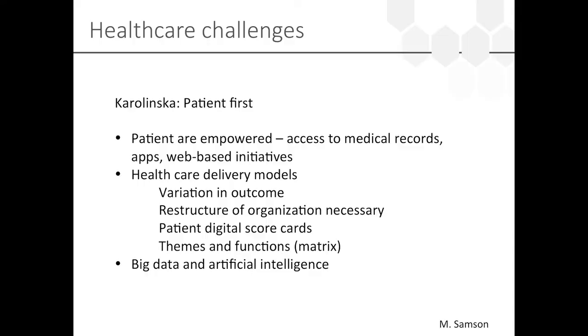You heard a fantastic talk, I think, from Melvin Sampson. We might have a problem with the building, but we are also transforming healthcare. Patient first is, of course, a cliché in a way, but I do think in what we heard this morning that patients are empowered, and I really believe in this: the access to medical records, the apps that are coming, the health apps that you also heard about from Leroy Hood, the web-based initiatives with Cree and so on. My wife is actually a doctor at Cree, so she sits in my office and has patients through the internet, which is quite amazing.